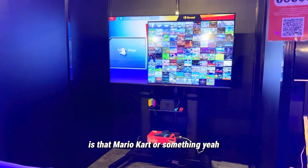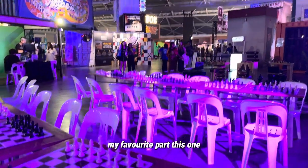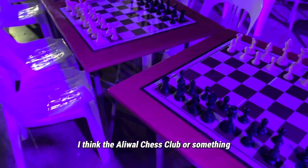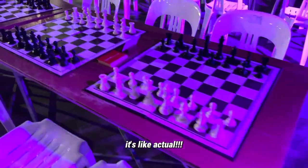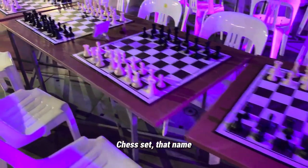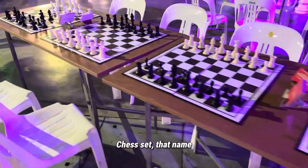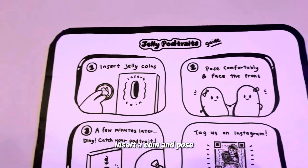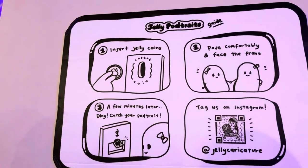Is that Mario Kart or something? Yeah, my favorite part. This one. The Aliwal, I think it's Aliwal Chess Club or something. It's like actual lots of chess sets. They have this thing, you know, jelly portraits. Insert a coin and pose. My god, I almost wrecked myself.